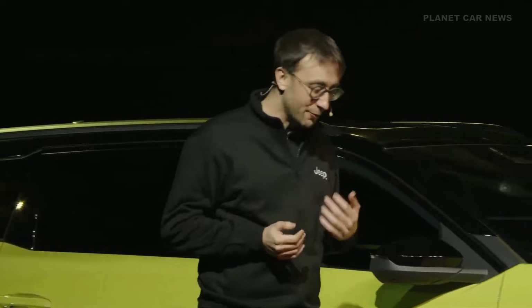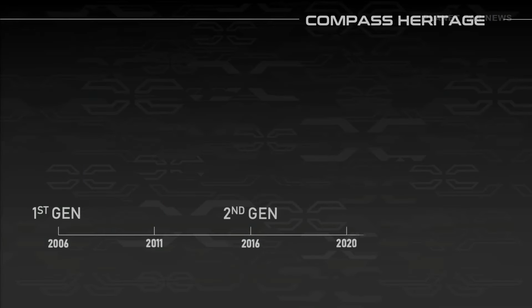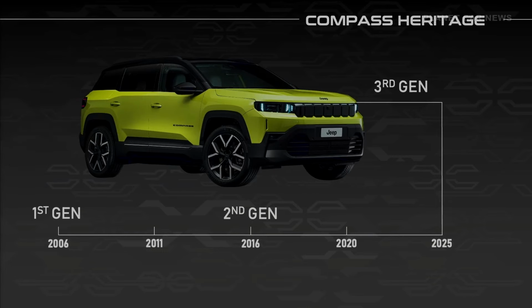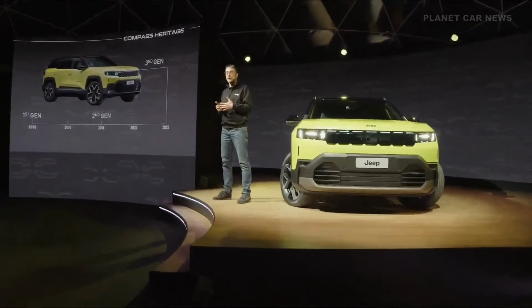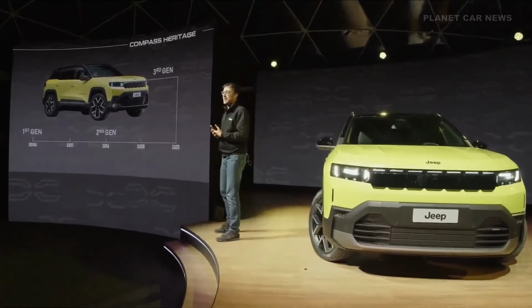So let me start by saying that it's been really an honor and also a privilege for all of us of the team to be involved in such a forward-looking project, because Compass is part of Jeep history and one of our brand's pillars since almost 20 years. And with this new generation, we want to go even one step further. So we want to offer a car that still carries on the brand value as well as the legacy that Compass has.